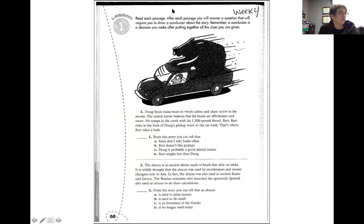All right, week 4, we are reviewing how to draw a conclusion about your story. And remember that a conclusion is a decision that you make after putting together all the clues that are given to you in the story. So let's try number 1.